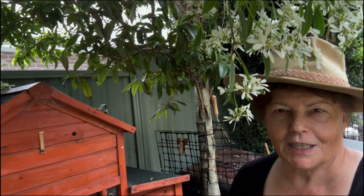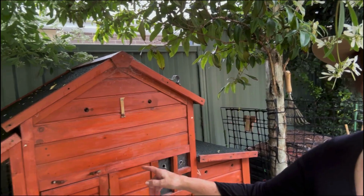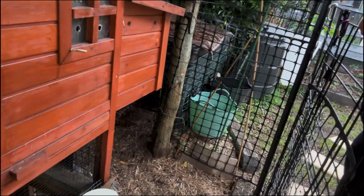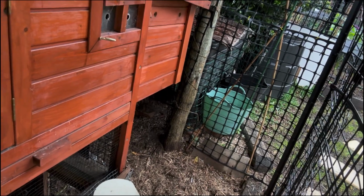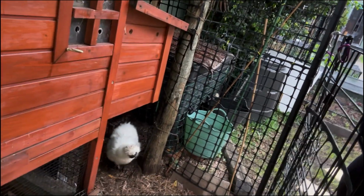So another job I need to do for these cheeky chickies is to get this area all set up for the rain, because if they're going to be here, and here they come now, if they're going to be here for a week without any green grass to run around.